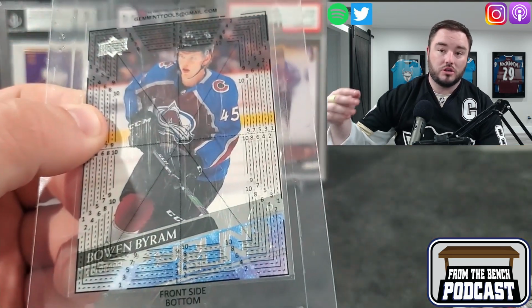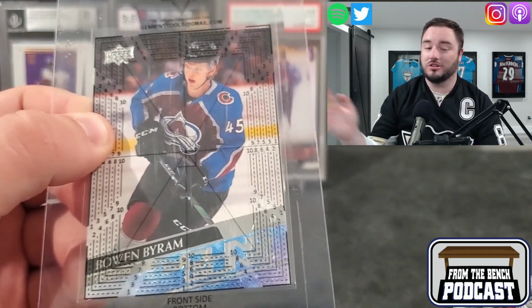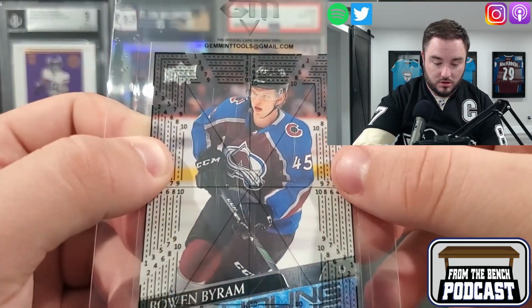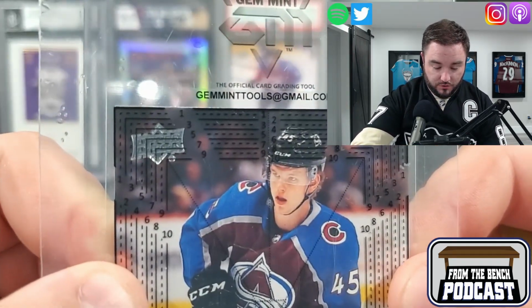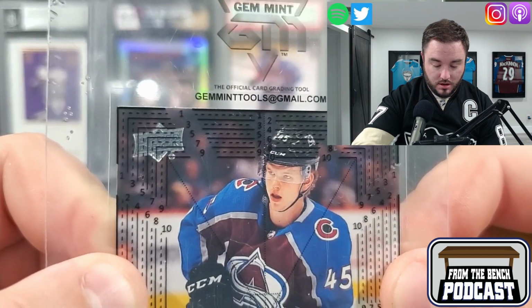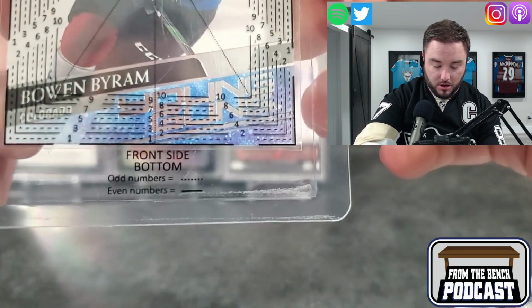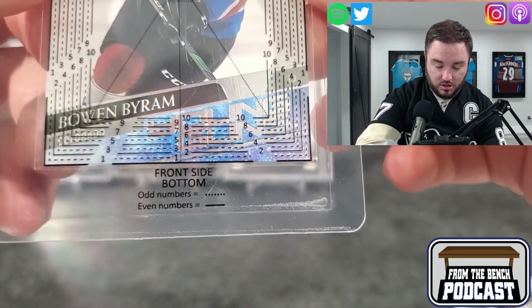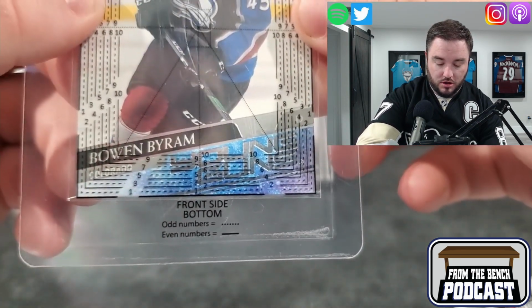But you also want to check the top to bottom centering. It's not just left to right, which everybody looks at. You're also looking at top to bottom. So this card here, you're looking for the tip of that Upper Deck logo, and that's a 3 right there. And the bottom, you're looking around, I think, the bottom of the G. So you're getting pretty good there.